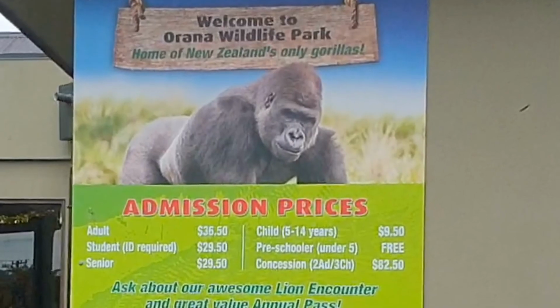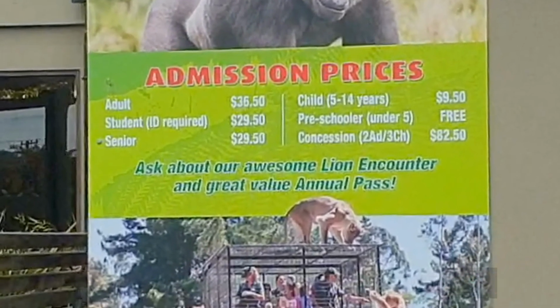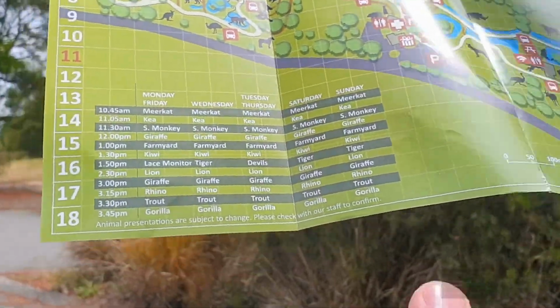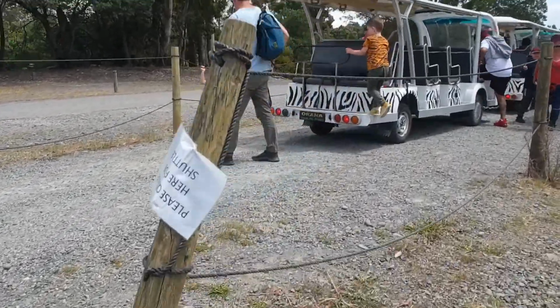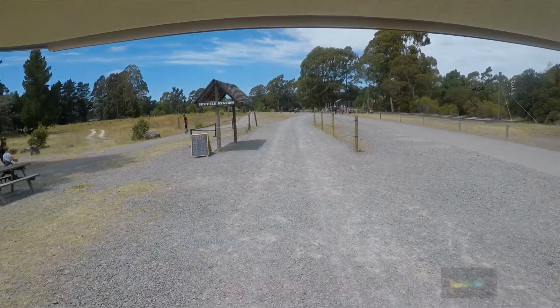This zoo is open daily and these are the fees before you get inside the park. And after paying, they're gonna give you a map that indicates the location of the animals and their feeding schedule for the day. When you get inside the zoo, you can ride the shuttle and listen to the tour guide as he tells you some information about the animals inside the zoo while giving you a tour around the park.